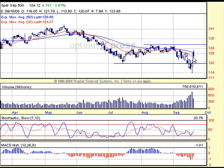Now, we did have a major gap up on Friday, but look at where prices are. It stopped right underneath the 50-day moving average. So we are still trading downwards. We still are making lower lows and lower highs. Once again, not until it can break above here can we say that there's a possible new trend in progress.